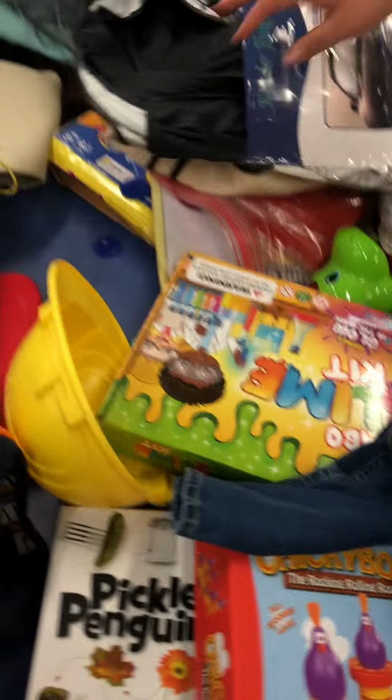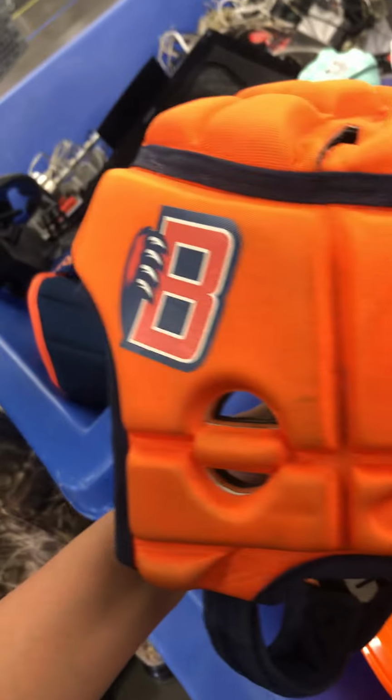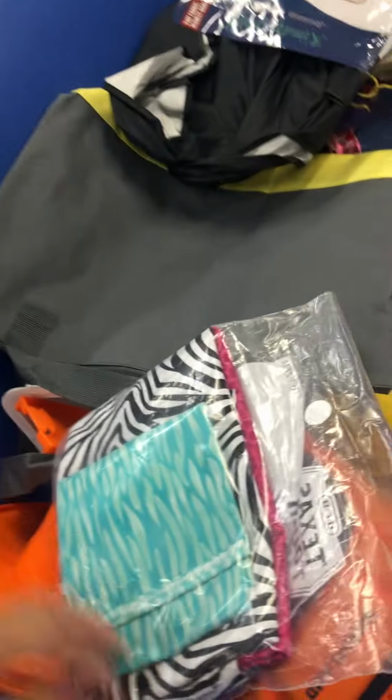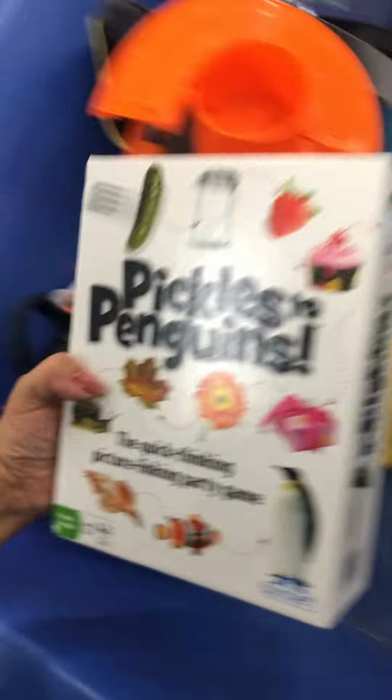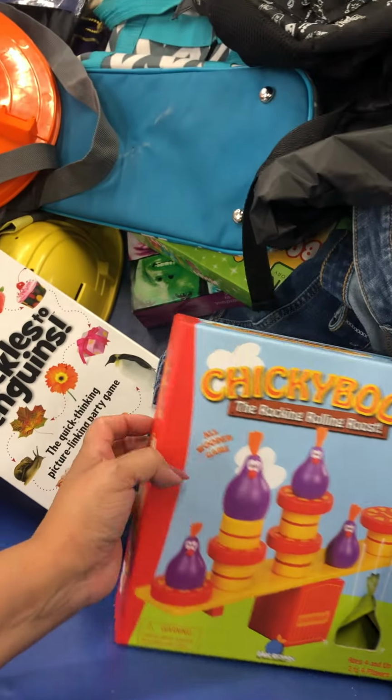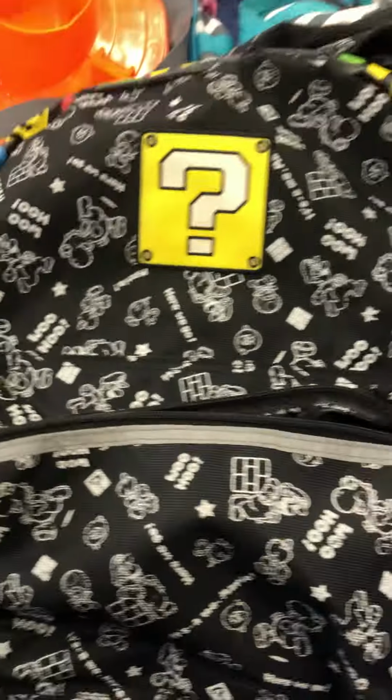Let me go on this side. I can get in here. So I guess this is where people go crazy. Oh, what is this? Oh, show car. Oh, I don't know what this is, but I'll look at those. You never know. You can find the name brand in there. Is this a puzzle? Yeah. Chucky Boom. I don't want to pick up too many games. Oh, what is this? Super Mario. Oh, good condition backpack.